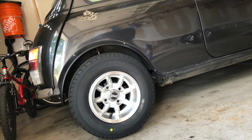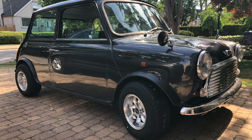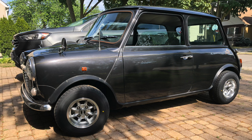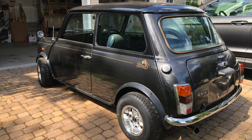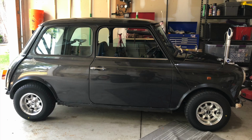My first mistake, quite an expensive one. I love these 6x10 ultralight deep dish alloys, and they look fabulous on the car. However, even turning the car around in my driveway, the wheels were rubbing against the arches. The car is in too good a condition, in my opinion, to cut the arches, and so I went and did some research and will be buying some 5x10s.